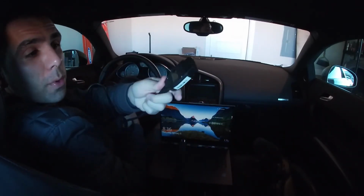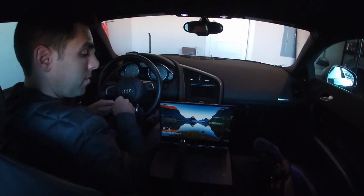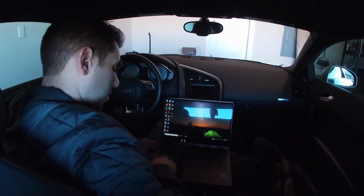Alright, so the OBD2 port just plugs in down here. Alright, she's in. So, you just go to the Rostec program right here.